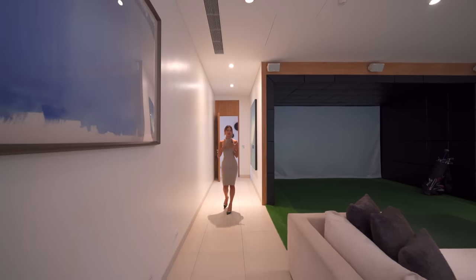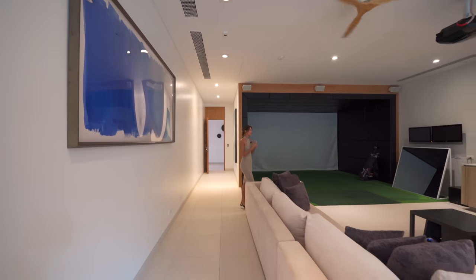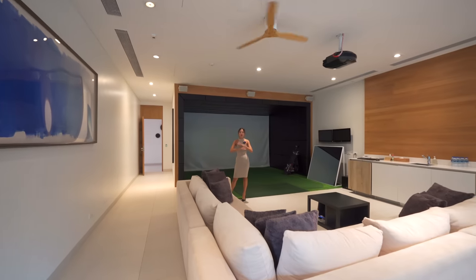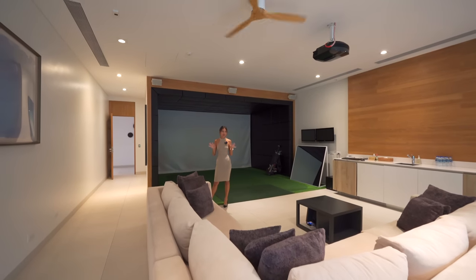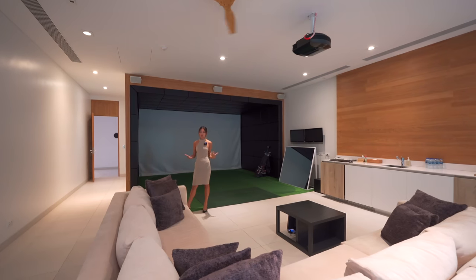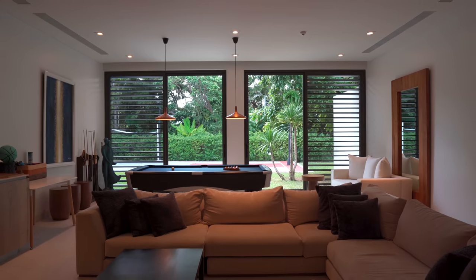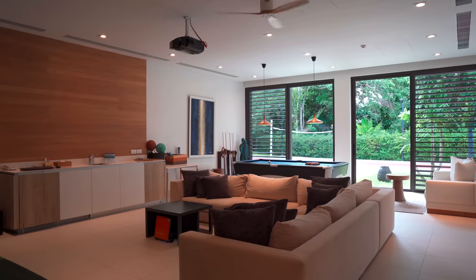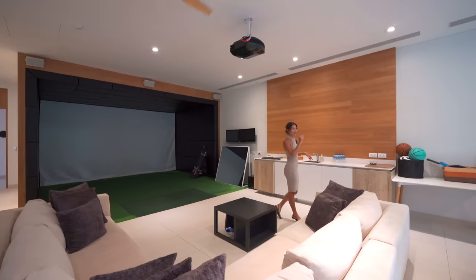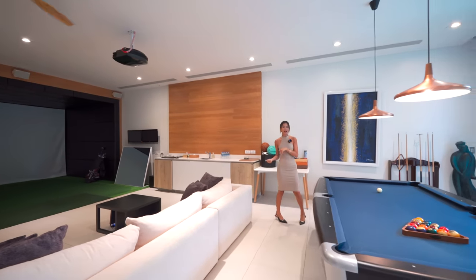This home has really used and optimized the whole entire space, giving you the best experience living at home, literally not having to leave your residential area whatsoever. I mean, you have this game room with a golf simulator on the back here, a really nice and cozy couch right here, a little bar section for you to stock up your mini fridge over here, a nice pool table, as well as the outdoor space.